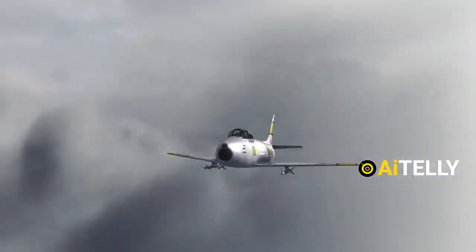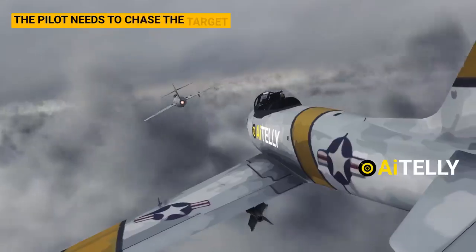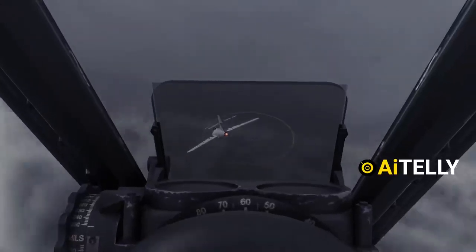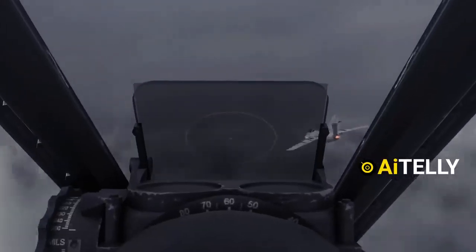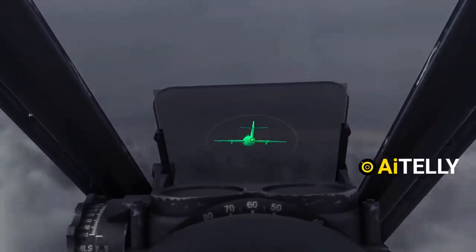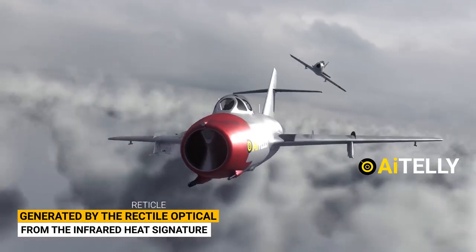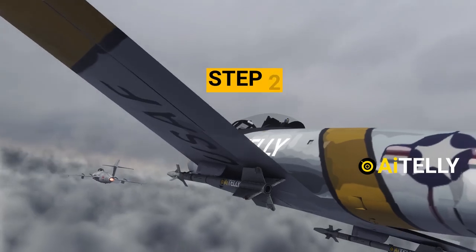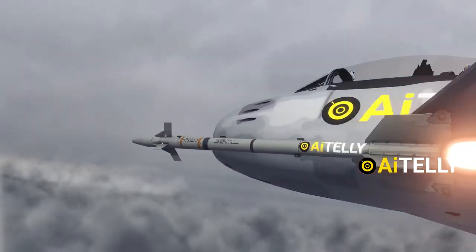Let's take a simplified version of how this works. Step 1. In this older version, the pilot needs to chase the target and can release the missile only after hearing the sound peak at a maximum, just like this audio here. This is generated by the reticle optical from the infrared heat signature generated by the enemy jet. Step 2. The missile will initiate the solid rocket motor to launch towards its target.